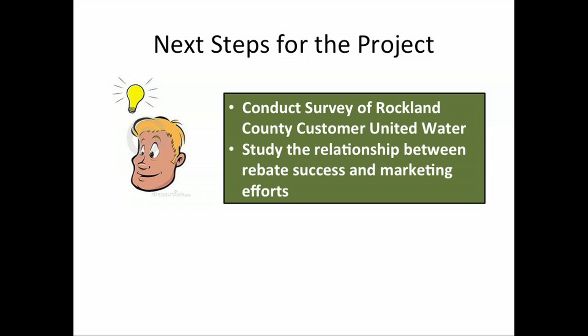For the next steps for the project, the team at Rockland County had some difficulties soliciting enough information, and data was inconsistent. So going forward, if the project continues, probably for the next semester, or if the client would like to further analyze the conservation activities that we propose, we recommend that they conduct a survey within Rockland County amongst its customer classes for every user, which would be single-family, commercial, industrial, every user. And based on that data, we as well as Rockland County could further analyze the recommendations that we provided to see if they are feasible.